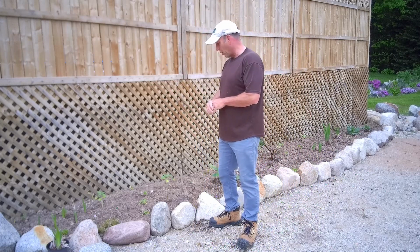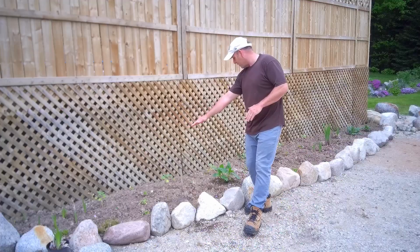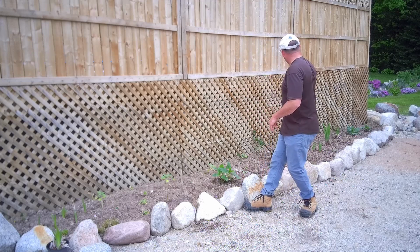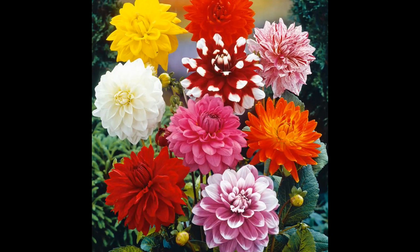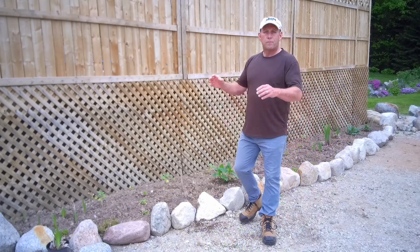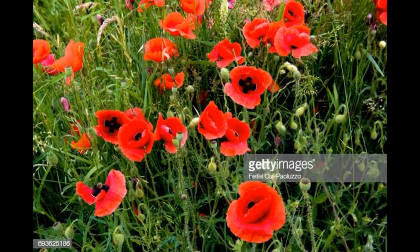And then what else have I got? Cosmos. So I've got cosmos threading itself along here, a couple there, and then 2 more in the centre. So that's good. And I've got nice focal points of nice bright dahlias at different points along the bed there. I've got oriental poppies in there as well, some small ones.